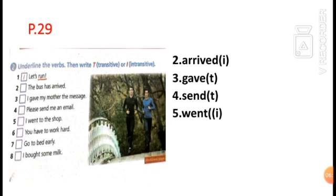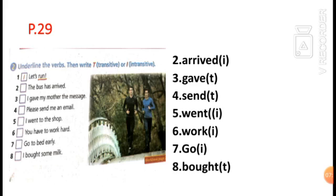Number 6, you have to work hard. Work is the verb and it's intransitive. The next one, you have to go to bed early. Go is the verb and it's intransitive. Number 8, I bought some milk. Bought is the verb and it's transitive.